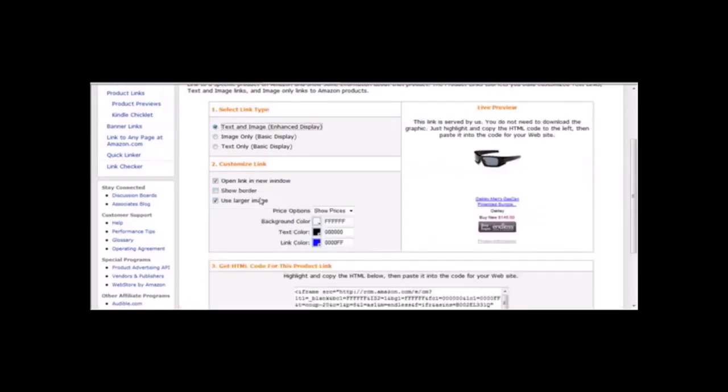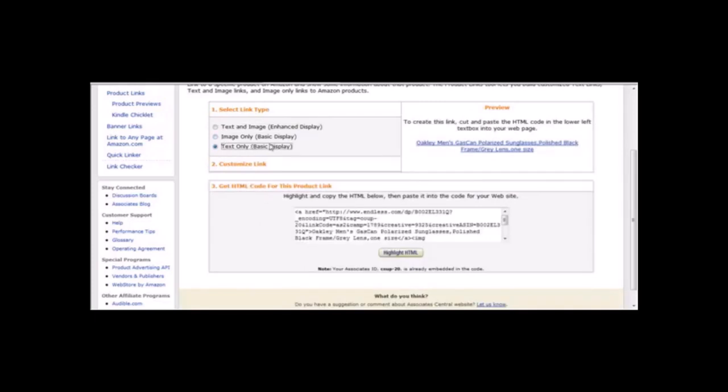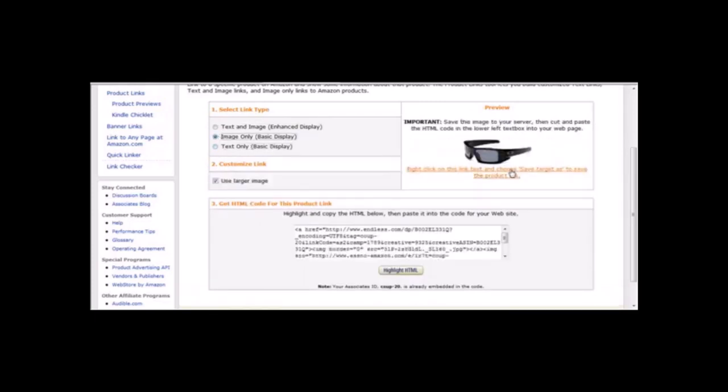Sometimes without the border, it can go a little more in line with your post, so it doesn't look as salesy to people. Plus, with the price there, that may deter people sometimes. So it might be best to choose text only for that reason, because it doesn't show the price, and then image only, because that also doesn't show the price, but it shows the product well. And people are used to clicking on images now.